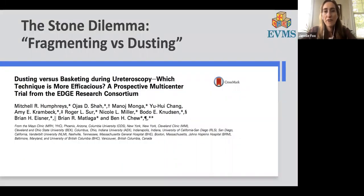The stone dilemma about fragmenting and dusting is always a fun one. It's a good way to get your endourologists worked up. Just kidding. But dusting versus fragmenting and basketing was actually studied. It has only been studied in the adult world, not in children, via the EDGE Research Consortium. And basically, the moral of the story is whatever you do, clear the stone. So if you're going to basket, you're probably more likely to clear all fragments. If you're dusting, you have to make sure that you don't see anything left. So it's not like a hard stone that broke into a little bit of shale. It's actually completely dusted. So many of these studies have found that when you fragment, you have a higher stone-free rate as long as you get all of the fragments out.